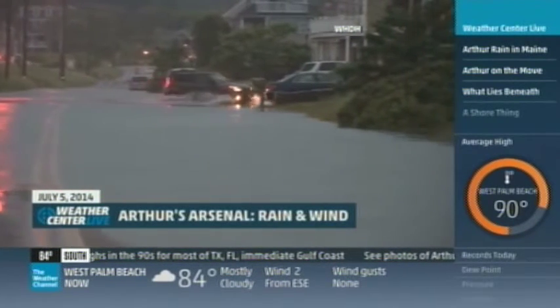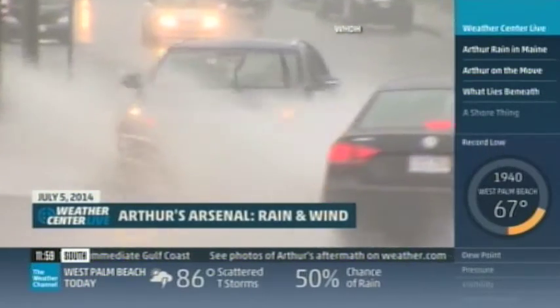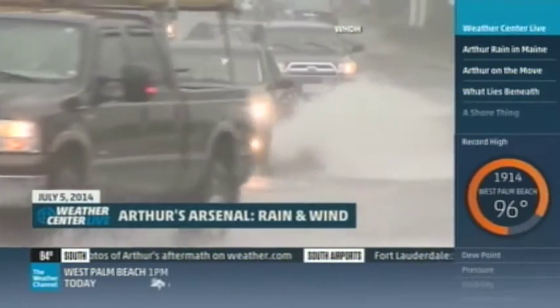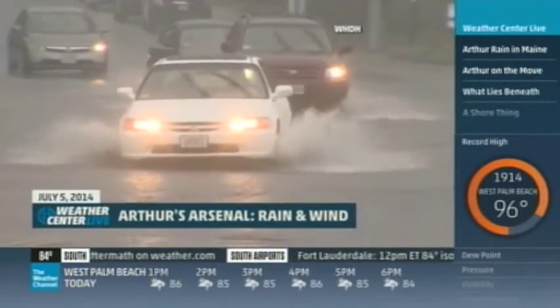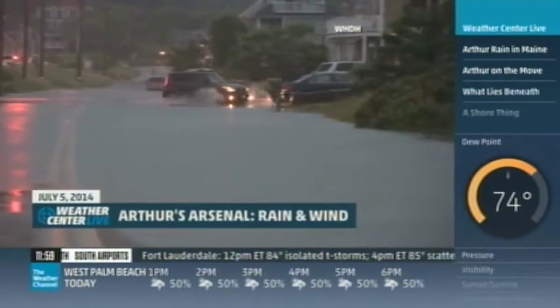It's unbelievable. Some people see a puddle and just step on the gas. Right now, former Hurricane Arthur is making a big splash and then some in New England. A half-foot or more of rain has left some roads underwater. Vicious winds ripping down trees and power lines in Maine. Even reports of, get this, snow.